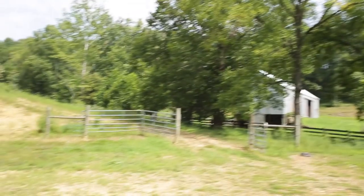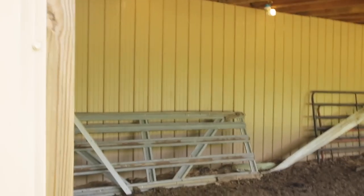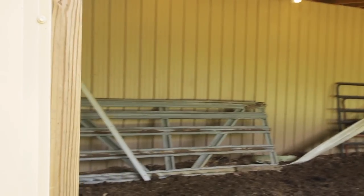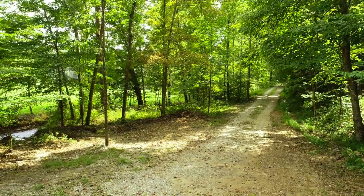Freaks! I work with freaks. Okay, remember I said 60 by 50. It's got the shed on the one side and then run-in shed on this side. So you don't need stalls over there. Not at all. When you got this, this is great. It's great. Fantastic.